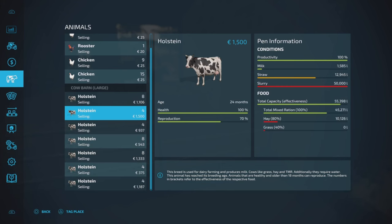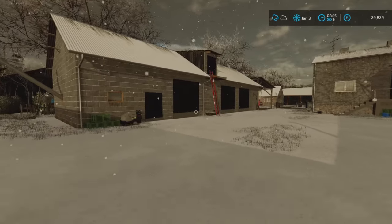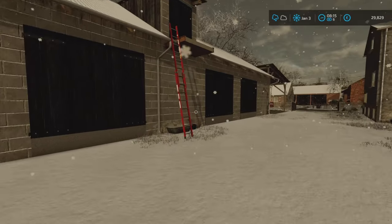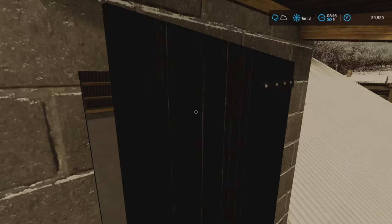Let's see what it looks like. All right, we're here. Still at 70% reproduction. We got almost 1,600 liters of milk. Our slurry is full. And I think the feed probably went down about 3,000-4,000 liters. I think we could probably give them 2 mixer wagons every day and stay even with how much feed they're eating. Which actually, that's okay.